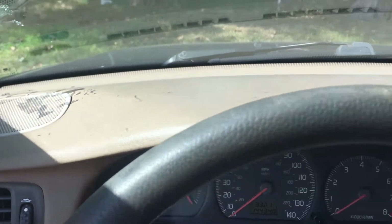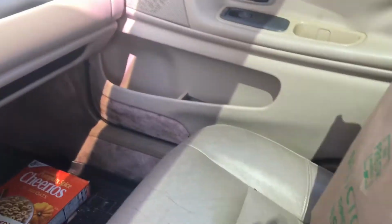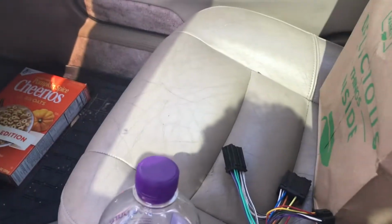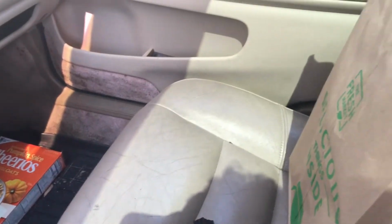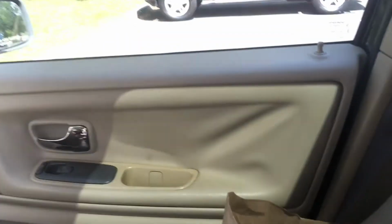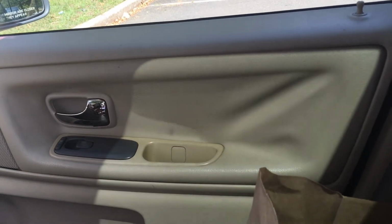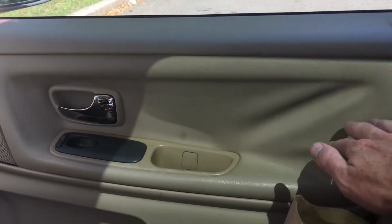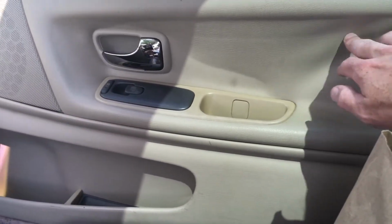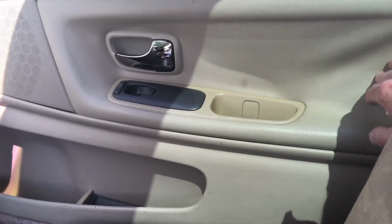The interior is pretty good. The dash pad isn't really cracked, as is known to happen. The seats could probably stand to be brought out with some leather conditioner. Sorry about all the stuff in the car here, by the way. The door cards, as you'll see here in a second, the vinyl has pulled away over the years as the adhesive has let go. It doesn't bother me all that much. It's probably not something I'm going to feel the need to address.